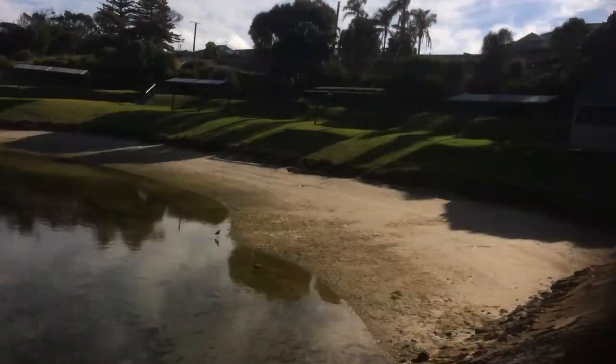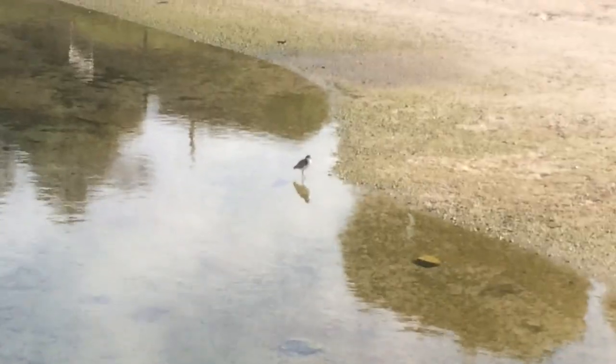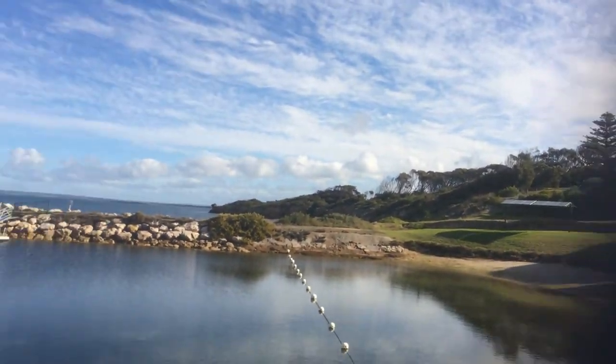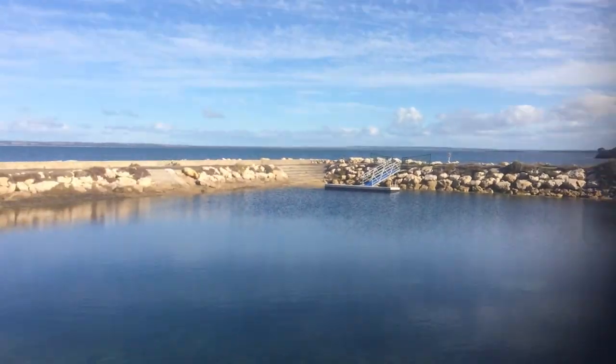So I've got another bird down here, but that's not actually the bird I was trying to focus in on last time. It was a bigger bird than that one. But you can obviously rewind and check it out and see what type of bird it is, or try to scan in and whatever else.